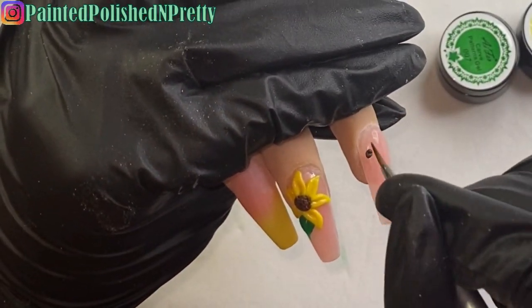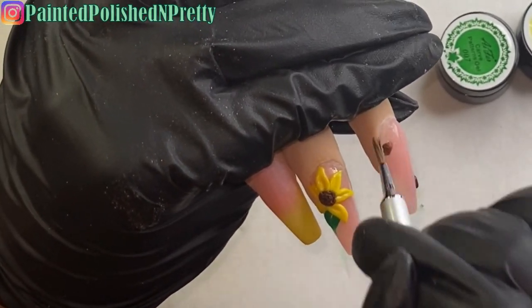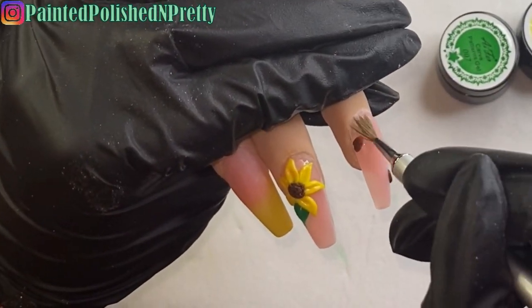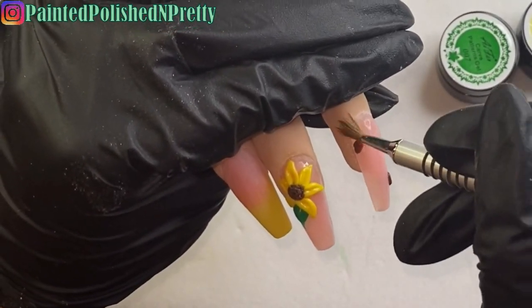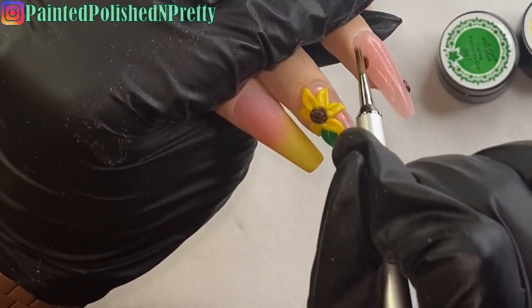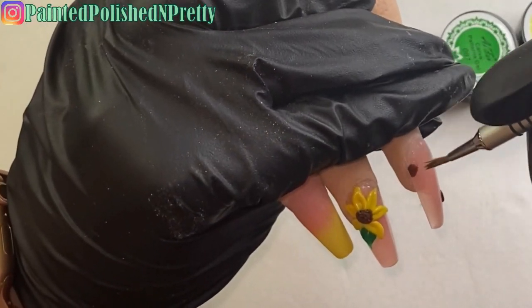Now, the first sunflower was left in real time, but for these ones, I do have it sped up because it's basically the same process over again, but I wanted to leave it in so you guys could see the small differences in the shaping and forming of these two flowers rather than the first.